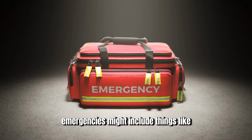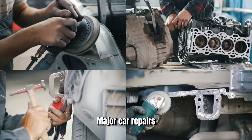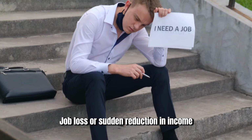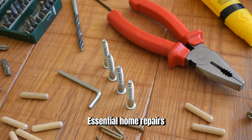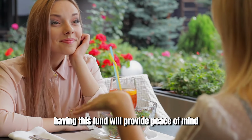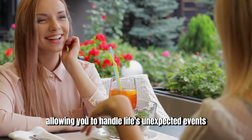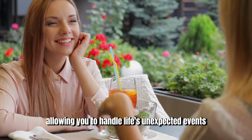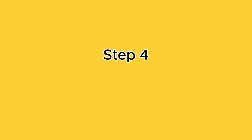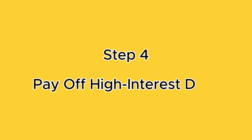Emergencies might include things like major car repairs, unexpected medical bills, job loss or sudden reduction in income, essential home repairs. Having this fund will provide peace of mind and financial stability, allowing you to handle life's unexpected events without stress. Step 4. Pay off high interest debt.